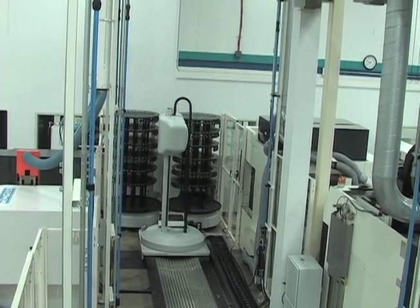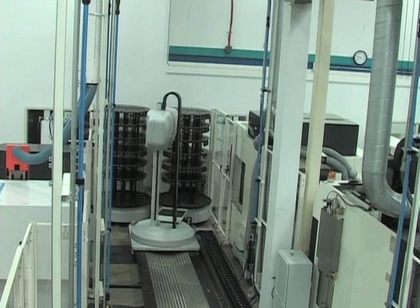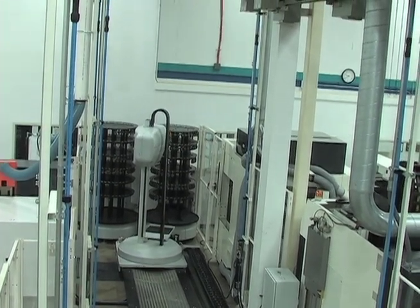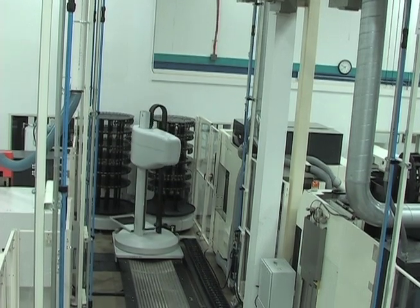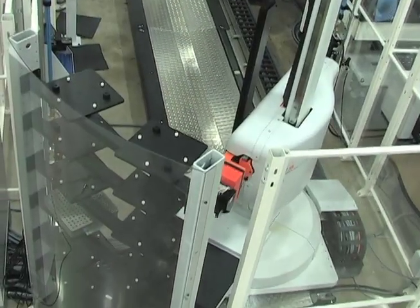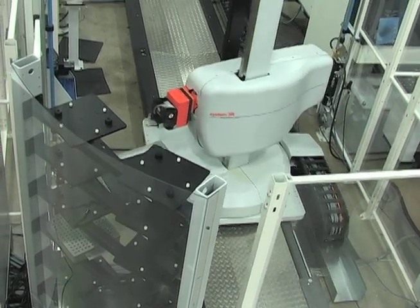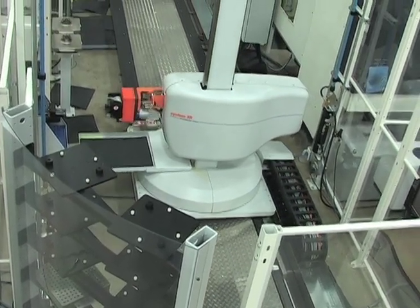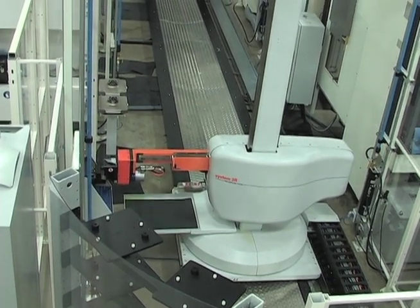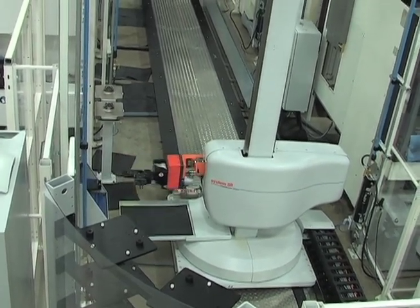There are two rotary pallets back there holding right at 500 mold components. That's a combination of both electrodes and mold components. And right now you can see that the robot is getting ready to change out its arm, and it's grabbing another arm right now. What that will be is the switch arm.